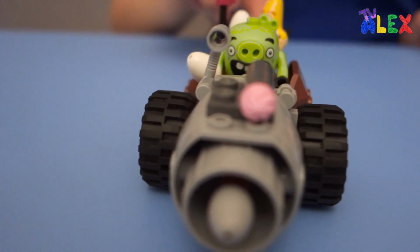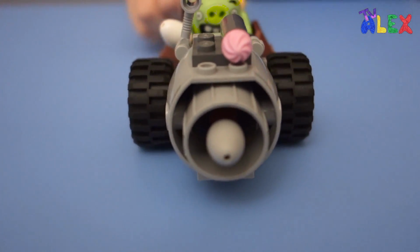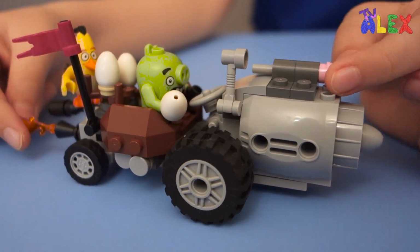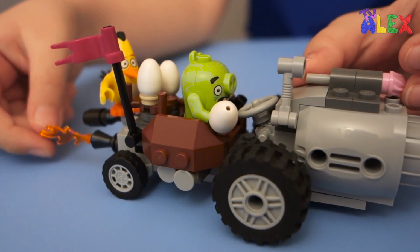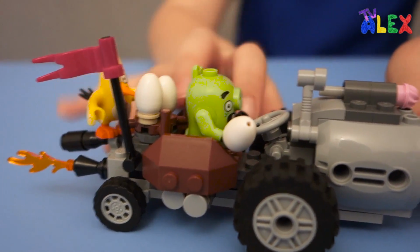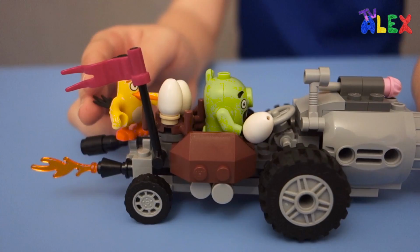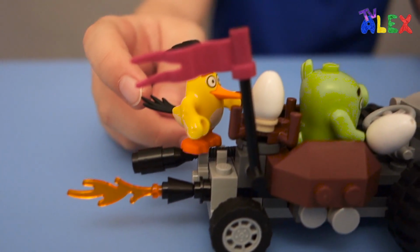Beep beep beep beep beep. The side. No horn here, but oh yes, beep beep beep beep beep. Okay, enough beeping.